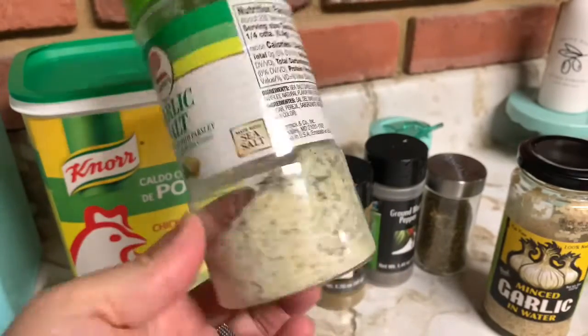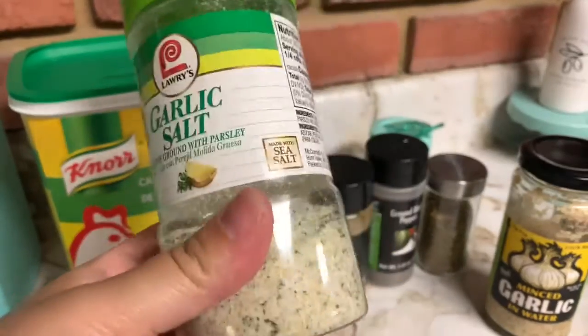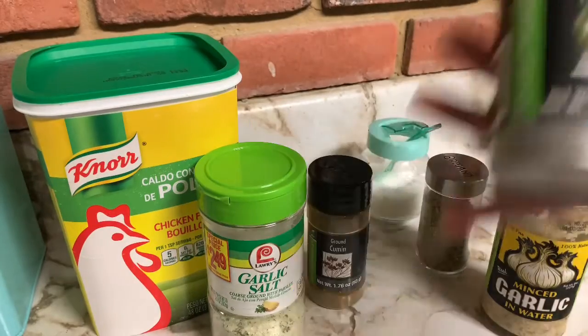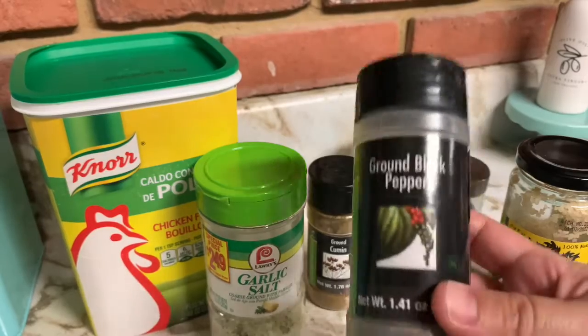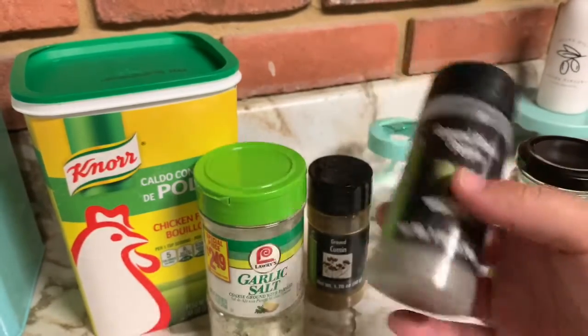I use garlic salt, as you can see. I use it a lot. I like it. I like the taste. I like the flavor. So this is a must for me. Also, black pepper. I use it on a lot of my dishes, on everything, especially my seafoods. I use ground black pepper a lot.